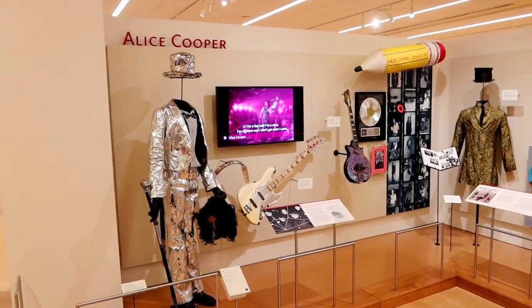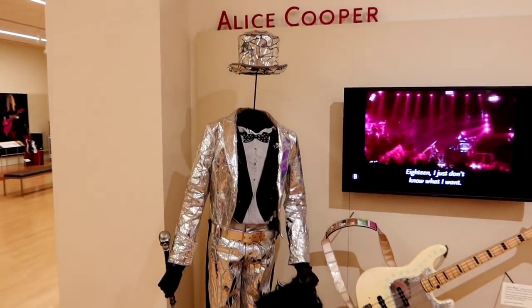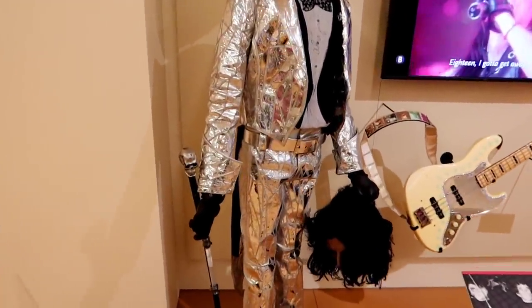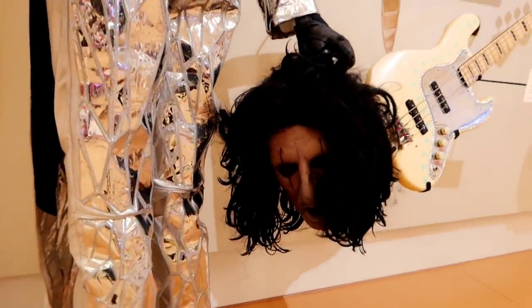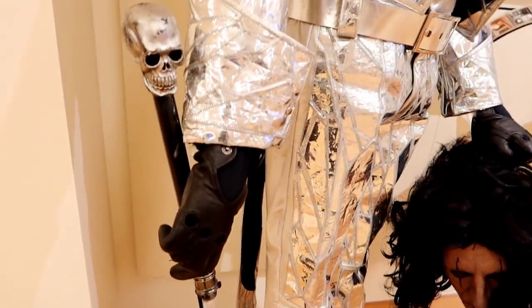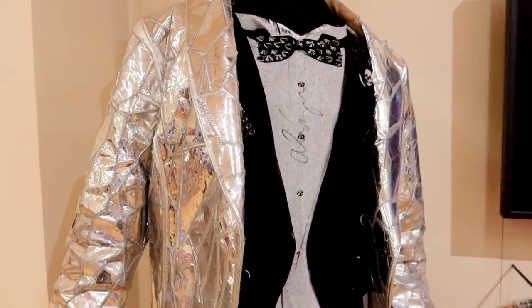Check this out, the Alice Cooper section. Look at that. I just did a vlog on the band Sparklehorse, and he was obsessed with Alice Cooper when he was younger. There's the mirror suit, is what it's called, with Alice's head. Signed cane. You can see Alice's signature down there. Top of the cane. Even the shirt is signed.